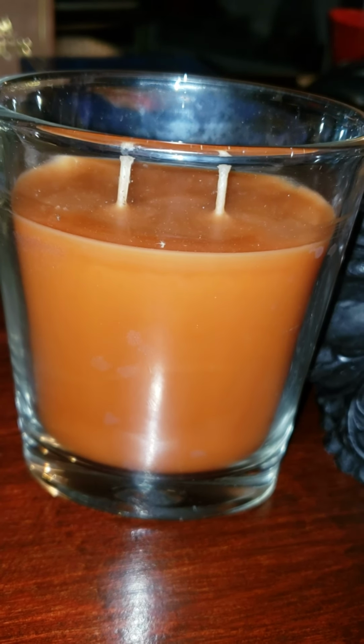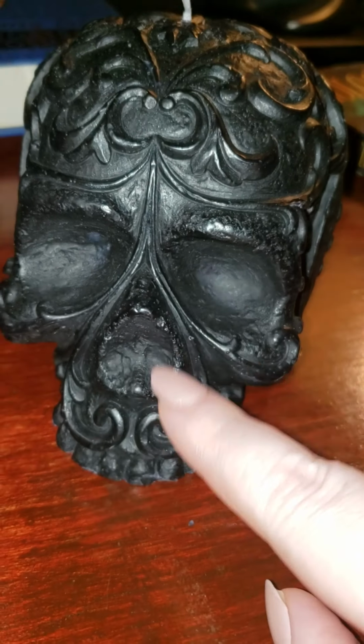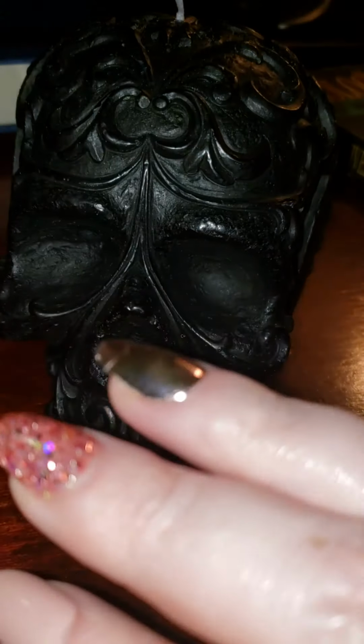Again, I'm doing these Wednesday. This one I'm doing tomorrow. I have space for 3. So if you want to get rid of somebody, bad habit, or something like that, let me know. I only have 3 of these candles. That's it.